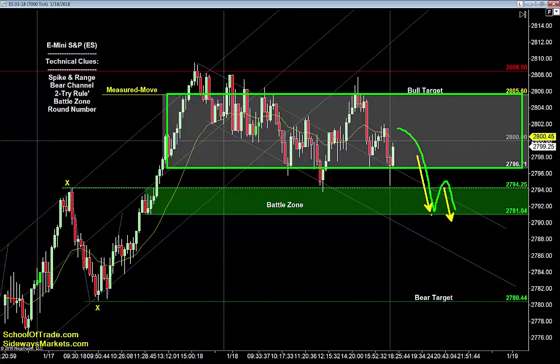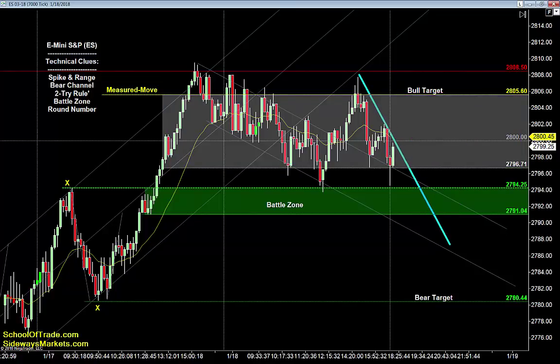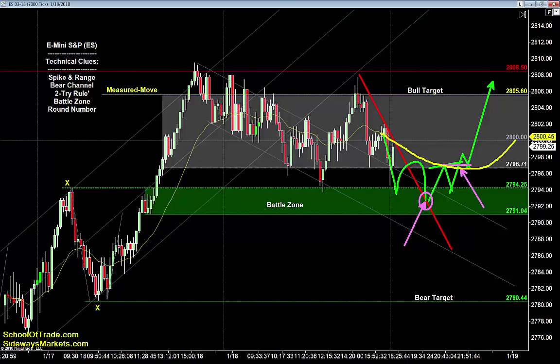Let them try again, and then we'll look for that failure going back up into that range. Got a possible one try, two try here right now, into a failure, into a breakout pullback going higher. Use that trend line coming down for one. Then of course the failure at the moving average, and then the pullback to the moving average.